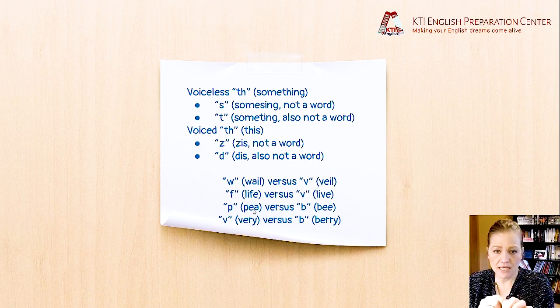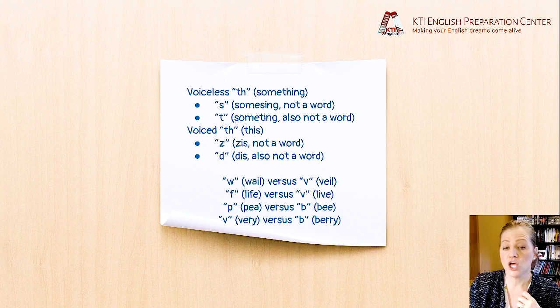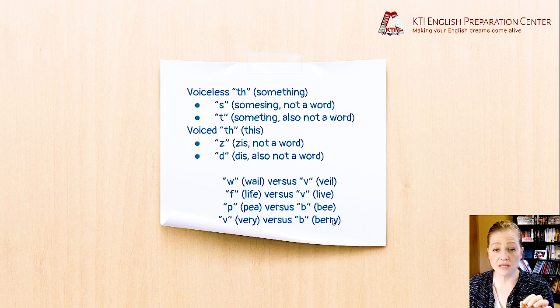If you say the B sound instead of the P sound, so the voiced instead of the voiceless, you're saying I had green bees for supper. And bees are the little insects that pollinate flowers. They're the little yellow and black insects, and they bite us sometimes. So it means something completely different. That's why pronunciation is very important. Here, very instead of berry important.